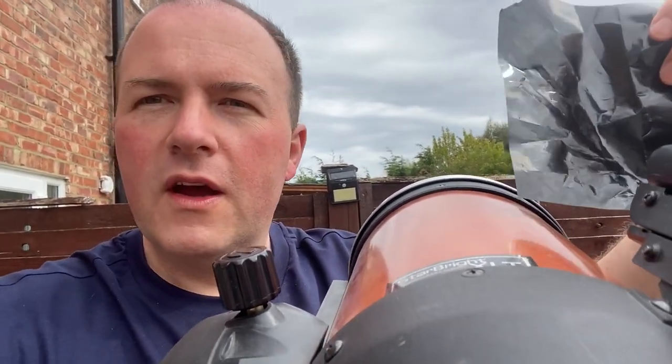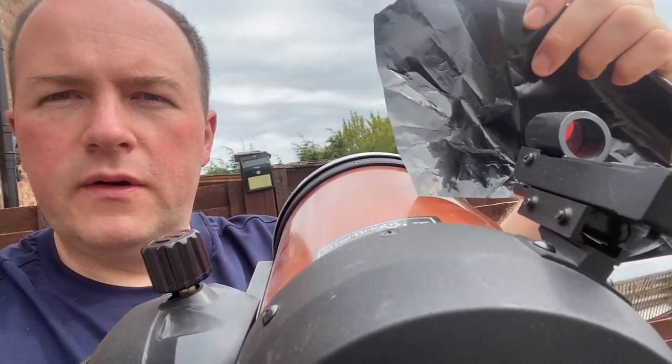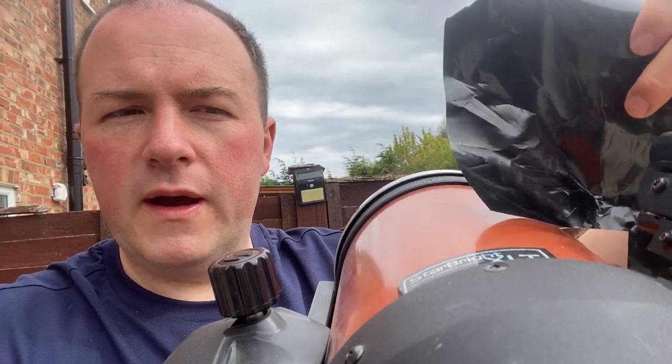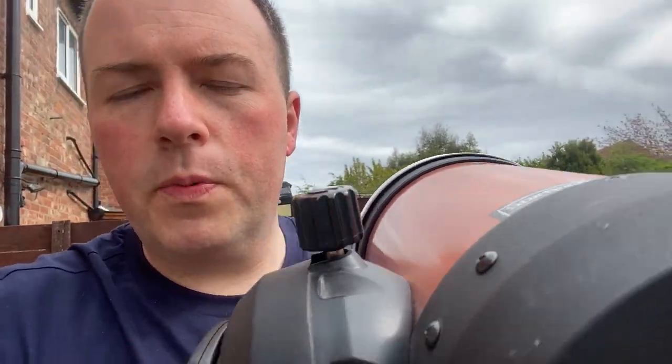Breaking the telescope. Right, I put that in front of the finder scope, aim it towards the sun, look through the finder scope, through the solar paper, and align it through the telescope. Again, I don't want to damage my eyesight, so that's why I use the solar filter.